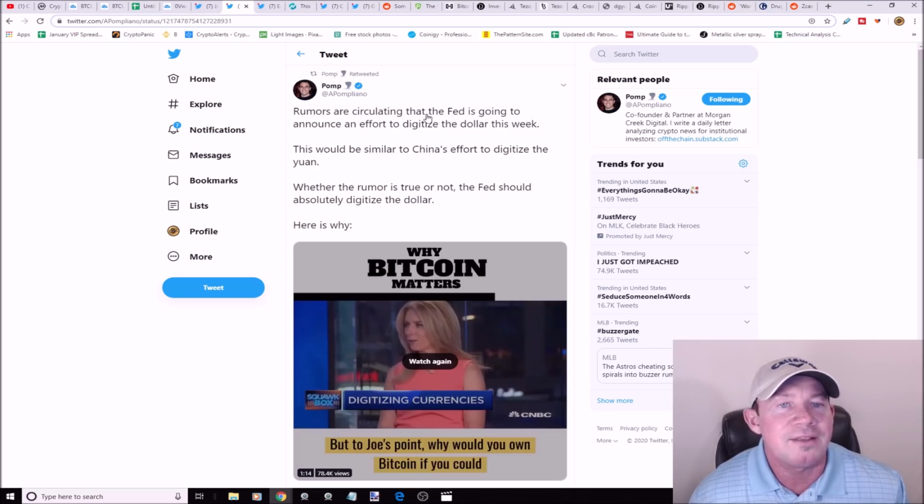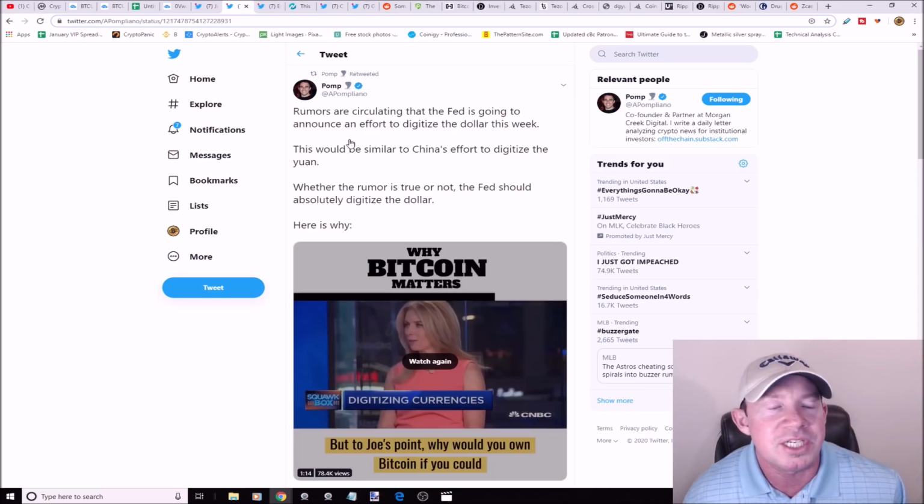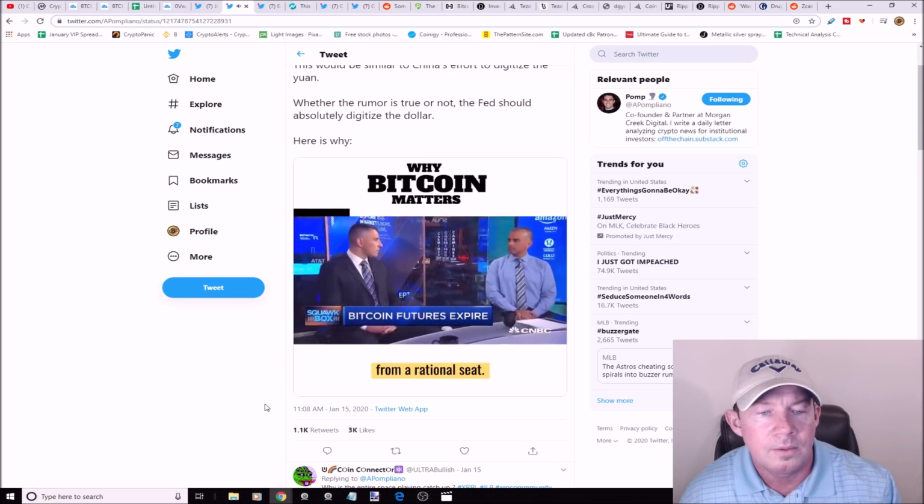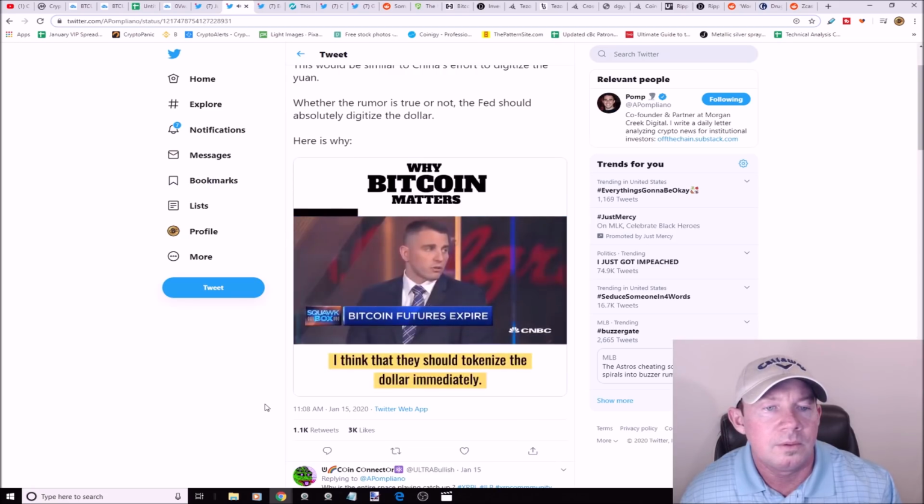Rumors are circulating that the Fed is going to announce an effort to digitize the dollar this week. This would be similar to China's effort to digitize the yuan. Whether the rumor is true or not, the Fed should absolutely digitize the dollar. Here's why. If I'm the United States government sitting from a rational seat, I think they should tokenize the dollar immediately, right?